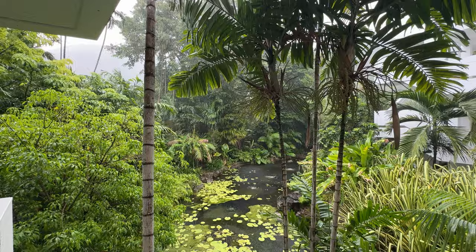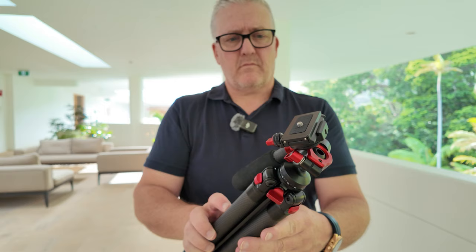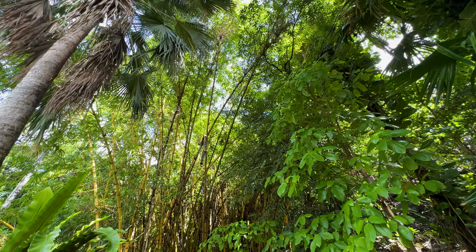A couple of weeks ago, I tried to film a review of what I believe is the lightest real travel tripod that you can buy right now, the ambitiously named Real Travel Tripod from Freewell. My plan was to test it out with my new Hasselblad X2D at a fancy island resort in the Australian Whitsundays, and then film a review in its lush tropical environment with lots of magnificent B-roll of its rainforests and beaches. However, things didn't go to plan.